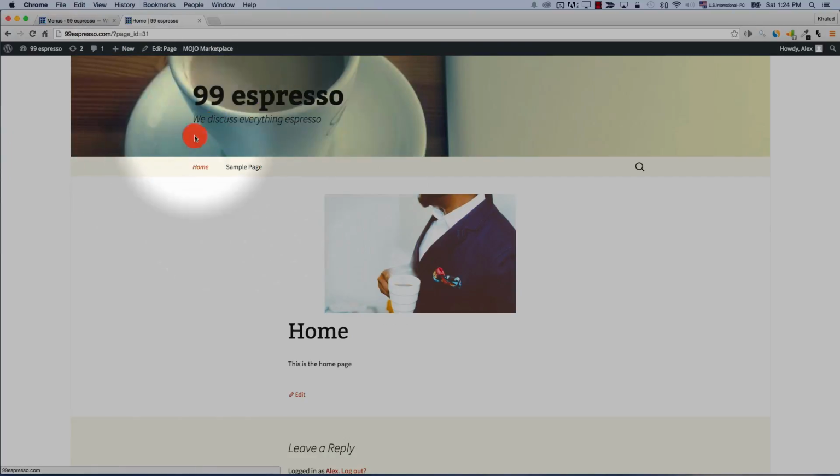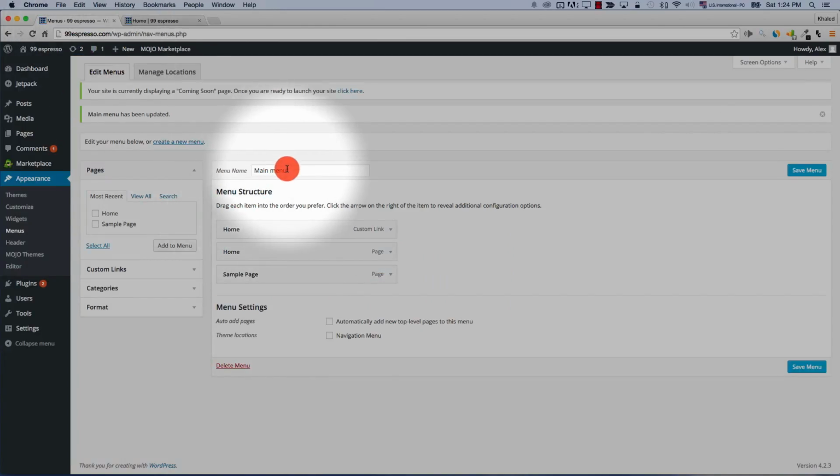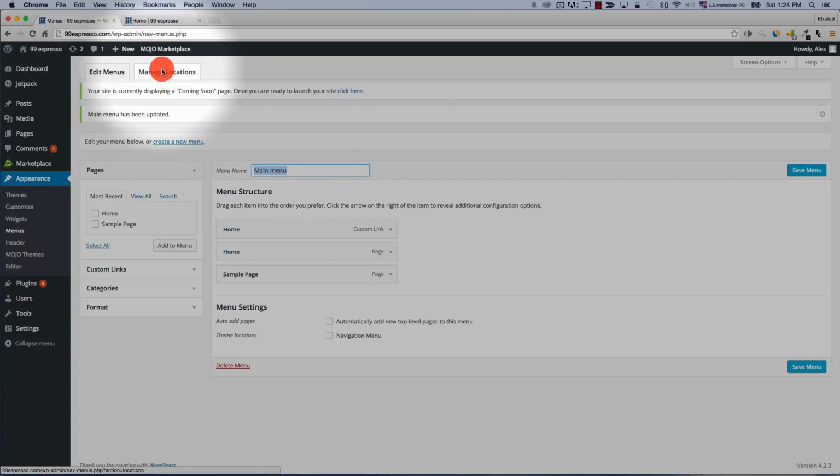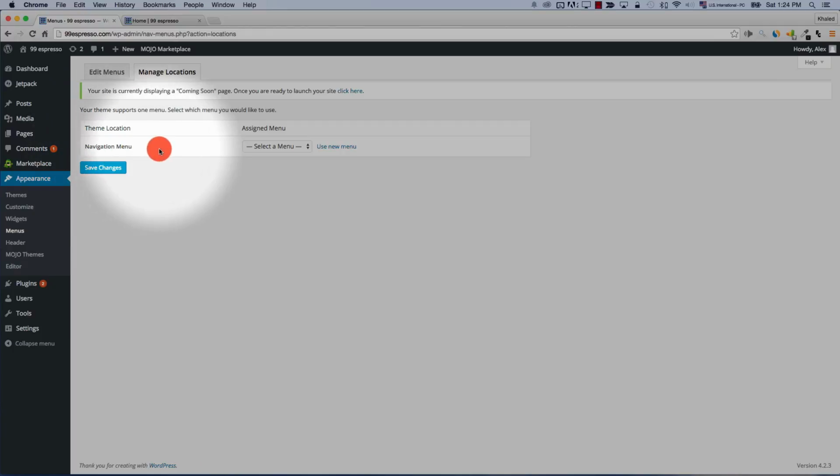This menu here is the old menu that we had. This is menu 1. However, we want to add the new menu that we're calling the main menu now. So we want to attach this menu to the currently displayed menu here. How do I do that? I'm just going to come to manage locations, click on it. And this is my navigational menu. So WordPress is telling me that I have one menu displayed. If you have more menus, they will be displayed down here. So this is my navigation menu.